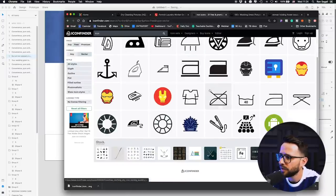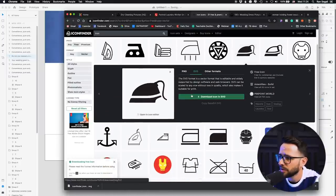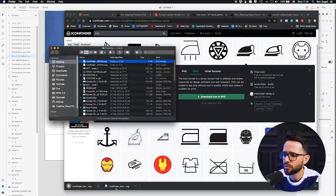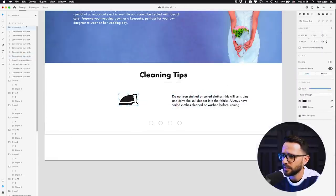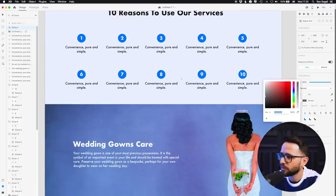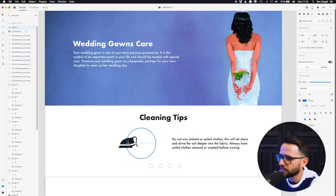What iron would fit what we have here? So we're pretty limited, but I think this one can be good. Let's download this as an SVG. Let's bring the icon inside. And you know what? Let's draw a circle here. And then you can imagine maybe that it can be white. We don't need a fill, but for the border, let's take this color that we already used. Let's bring a little bit of a border here.